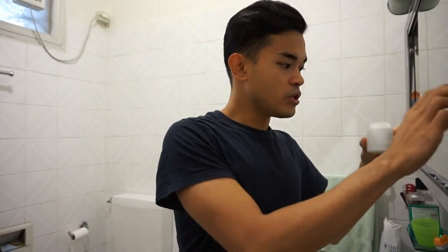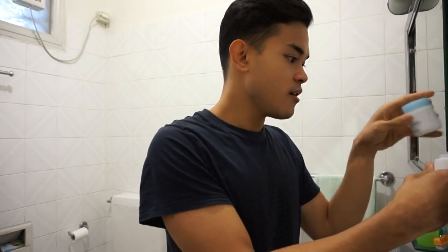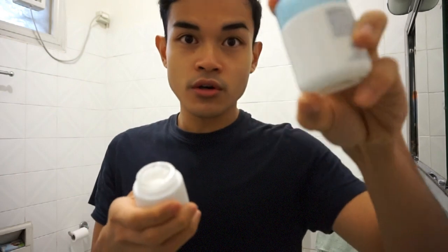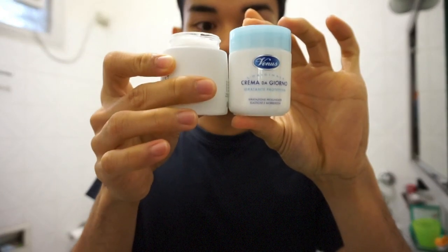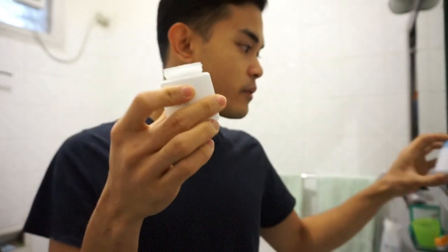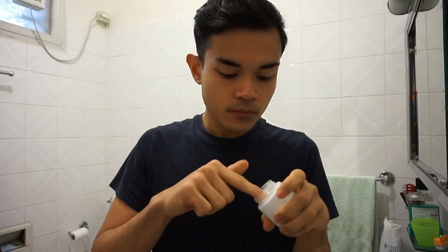My father is usually using this other lotion, and it's like smaller, like look at that, but whatever. So you just have to apply it a small amount because it's really creamy, so it goes all over your face, so just like something like that.